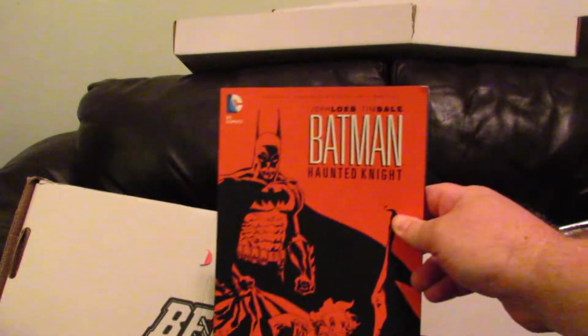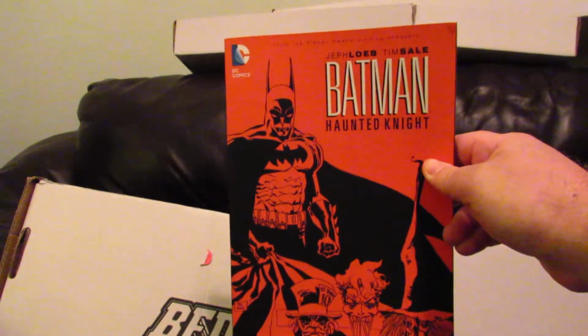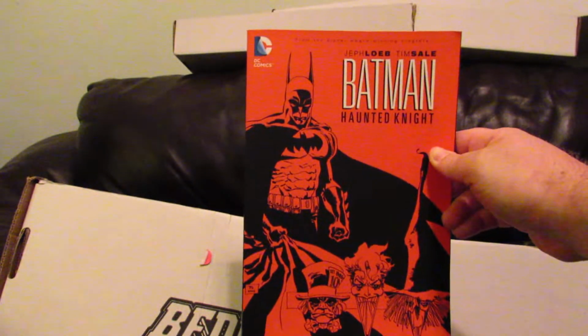Now, looks like I have time to do the trades, and the vast majority of these I got at a half-price bookstore. I think maybe 2 or 3 of them I got at a regular comic book store, but I can't remember which. But let's get going with them. First up is Batman Haunted Knight. And they're all trade paperbacks, no hardcovers.